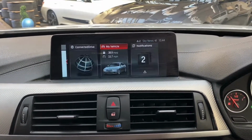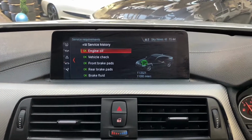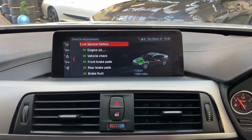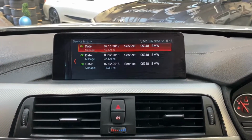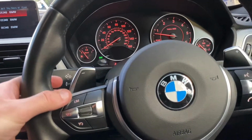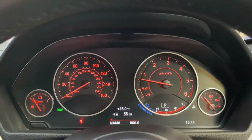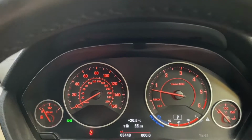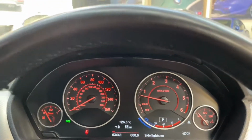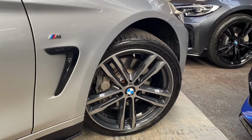Of course, always a nice option to have that, especially to keep passengers entertained at any point should you be stationary. However, back to the vehicle itself, we'll go over and check out the vehicle service information and service requirements. As you can see there, it's not due a service for 11,000 miles time, and in terms of service history, we've got full BMW service history as well. 8-speed sports automatic gearbox, cruise, speedometer, voice and volume controls, and the vehicle has covered just over 63,000 miles. So we've got an extremely well equipped 435D M Sport Gran Coupe, which makes for an all-round very practical, very usable, everyday, extremely quick yet very economical, very nice looking car.